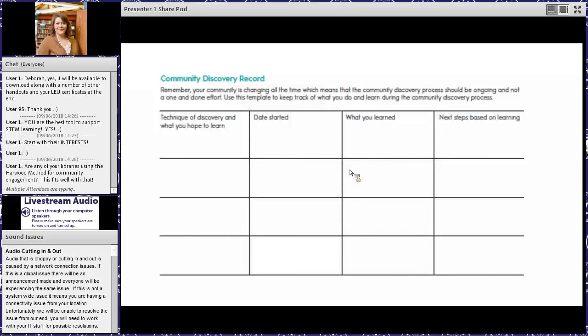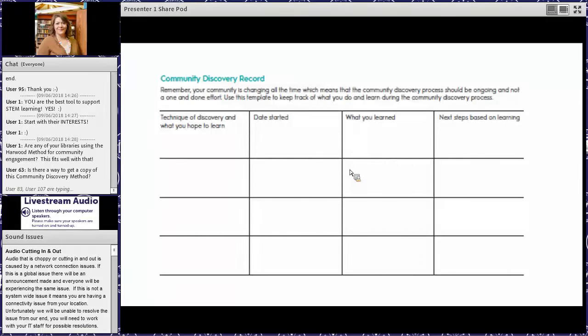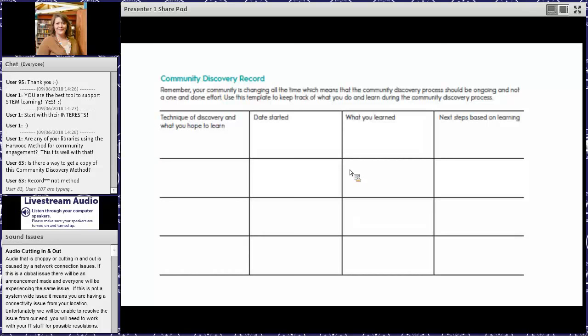And I'm going to pause right here. I do see a question here. The Harwood method for community engagement. Yeah, that is... I was just asking them if any of their libraries use the Harwood method, which has a similar philosophy. You go out to the community and find out what they're doing.